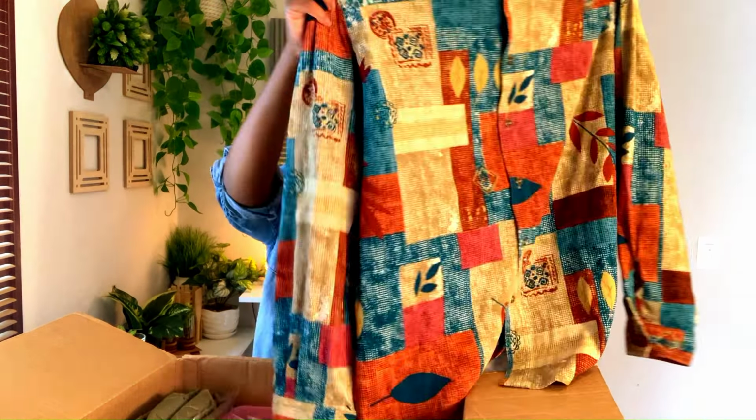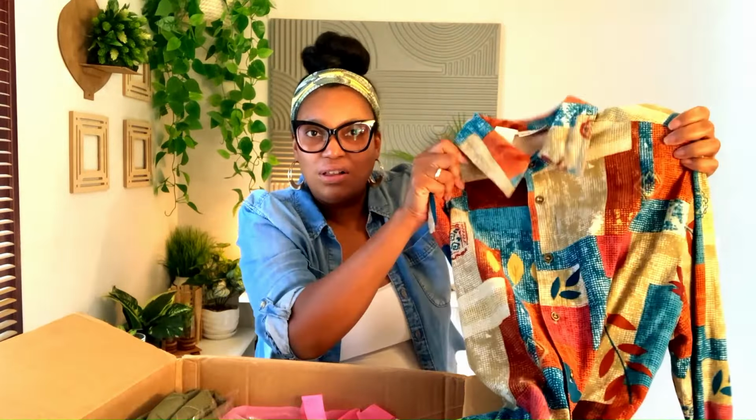Ooh, I like the way it feels. I don't know what kind of fabric this is. Oh my gosh, it has shoulder pads. It's kind of this very fall pattern here. Button down shirt. It's a button down. I think she's cute, styled maybe with a French tuck on one side.